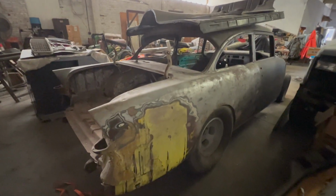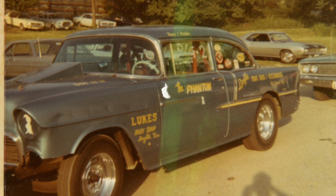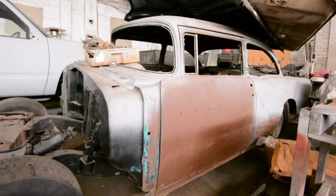50 years ago, this crusty old Chevrolet was racing at Harriman Dragstrip, and now it's tucked away in a warehouse in downtown Chattanooga, Tennessee. And in this video, we're showing you the history of this old school gasser.